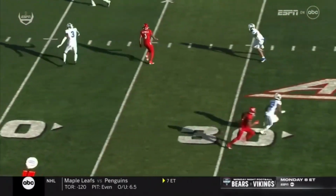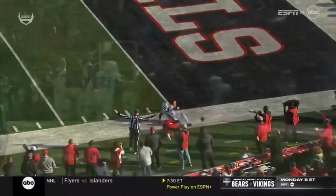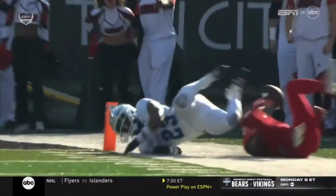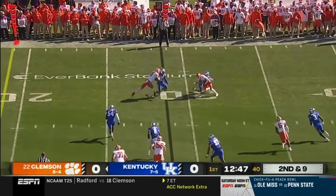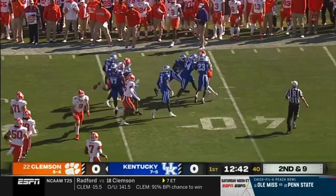Phillips is a zone cover guy, I think. He has good instincts and some really good reaction time. He's likely to get beat over the top at times, and in Kentucky, I think in zone coverage is where we saw Phillips thrive. He could be a solid piece in a heavy zone defense, and I think that's where he's going to fit best in the NFL.